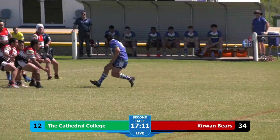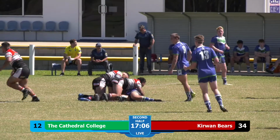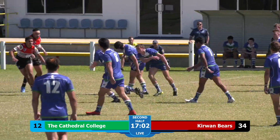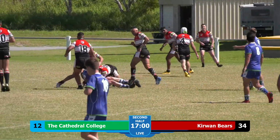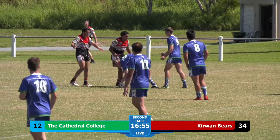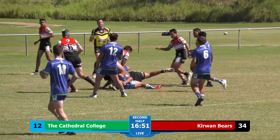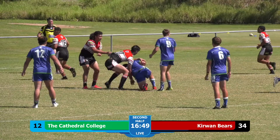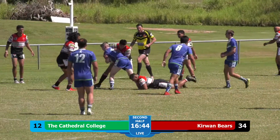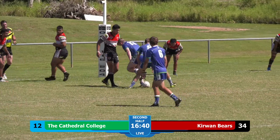Grange brings it back to strong defence. Lifted. Nice and flat ball. As TCC make it 30 metres out from the try line. Here's Boza once again. Strong carry by Boza. Biles gets tackled 10 metres short of the try line.